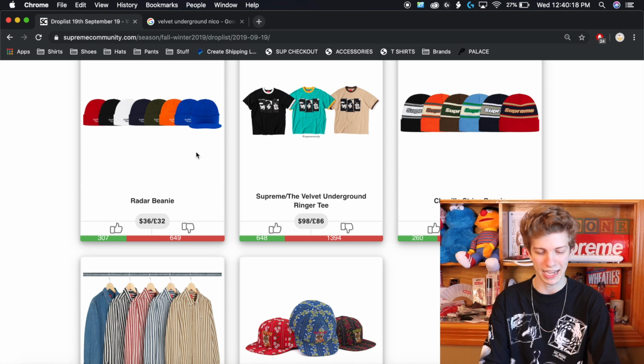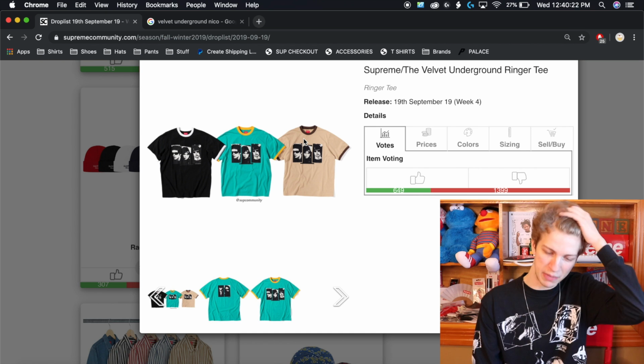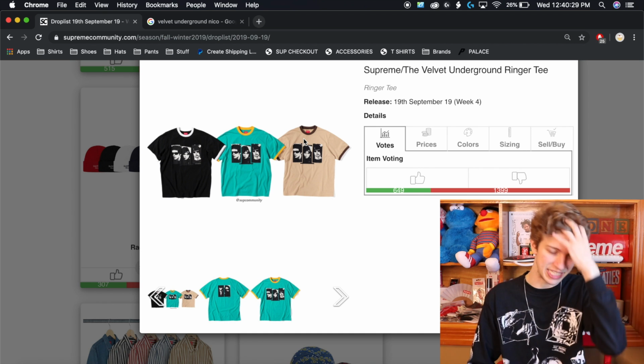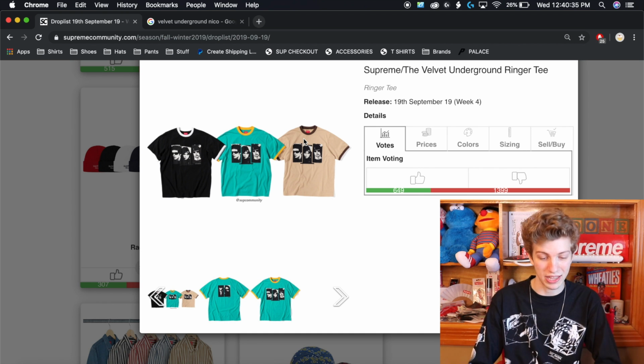But let's move on to actually one of my other favorite items from the Velvet Underground collab. I'm a little bummed out now that I see these are $98. Like, bro, come on. I know these are like a nicer material than the tees, but I would have just taken this on a t-shirt. I'm just bummed out. I really would have liked to get one of these.